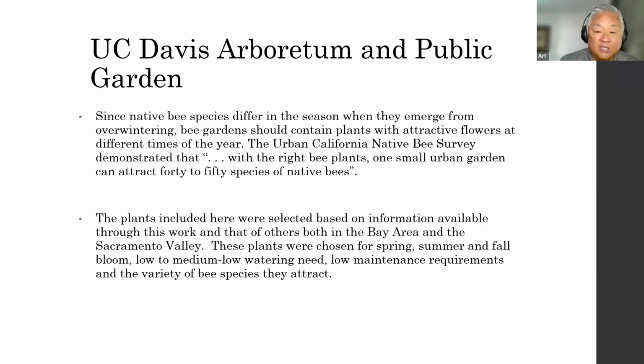The average time it takes for them to find it is 2 years. So if it hasn't been there a couple of years, then they still may find it. That's really interesting. It takes that long.